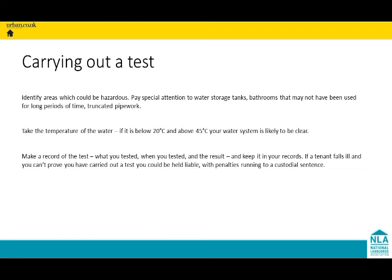What you do need to do is make a full record of what you tested, where and when you tested it, at what time, and what the outcome is, what the temperature reading is. But then you just file that yourself at home and keep it there for your records in case you're audited. So a risk area could be a shower that hasn't been used for a year.